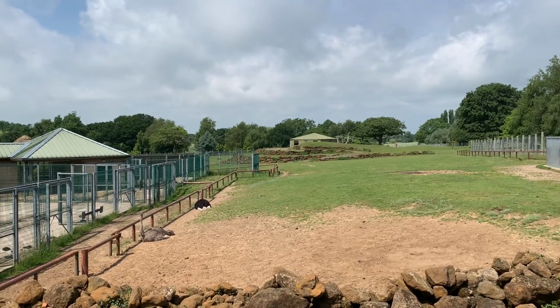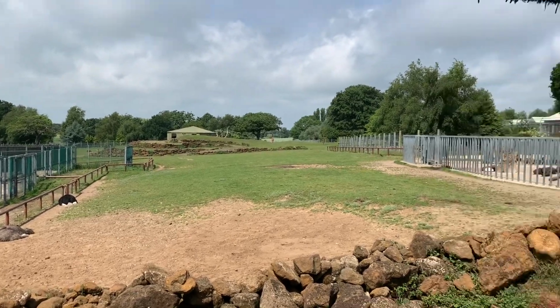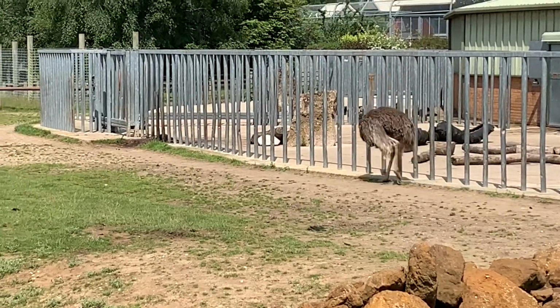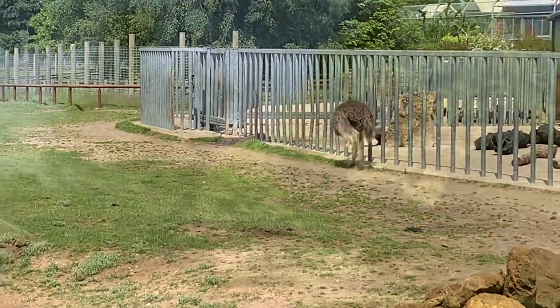But we're having a really nice day. I would highly recommend it so far. £20 well spent, really enjoying it. And the variety of animals here is also very different to that of Banham Zoo, which is really good. So I would say it's worth visiting both parks.